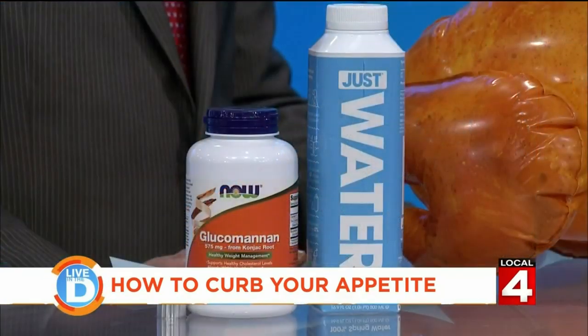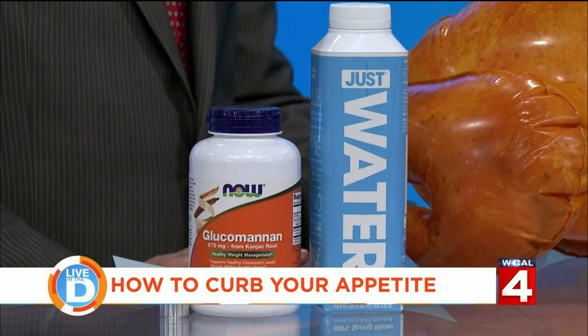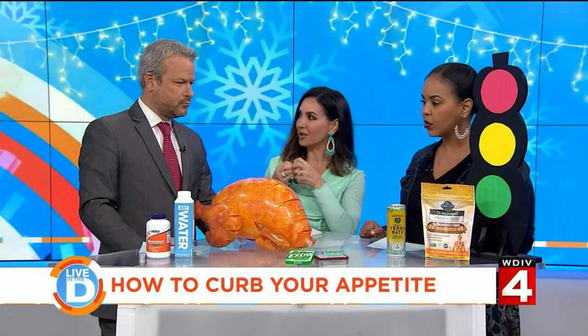But if you take just one capsule, you drink 2 glasses of water about 30 minutes before your meal, it's going to expand and fill up your stomach. And it's safe and it's healthy. Isn't that kind of cool? Very cool. What do you think?